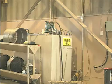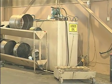It not only keeps us from having to pay somebody to haul that off, but it saves on our energy bill. In the wintertime around here, we can spend $11,000 a month on natural gas. So every time we can run that heater, we've got them running.